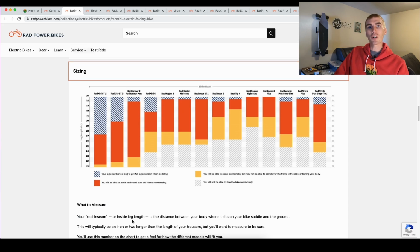It wants you to measure your real inseam or your leg length, and you can kind of see with this chart here, the orange is you'll be able to pedal and stand over this frame comfortably, and the yellow is you'll be able to pedal comfortably, but may not be able to stand over the frame without it contacting your body. And of course, along the top, we have all of the models, and then there's sections for you will not be able to ride this bike comfortably, or your legs may be too long to get full leg extension while pedaling. So this again is another great starting place.